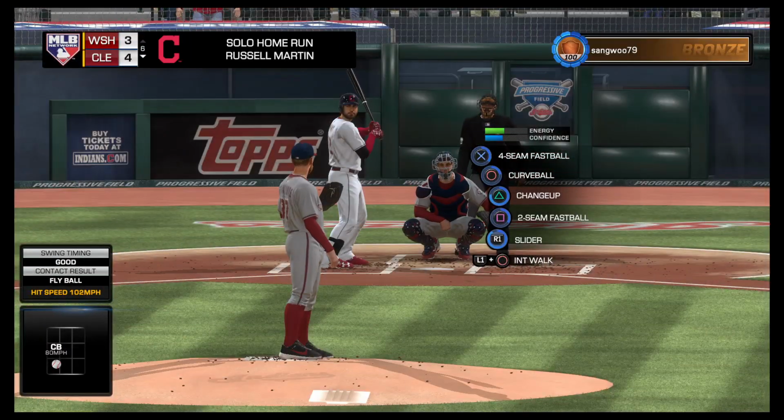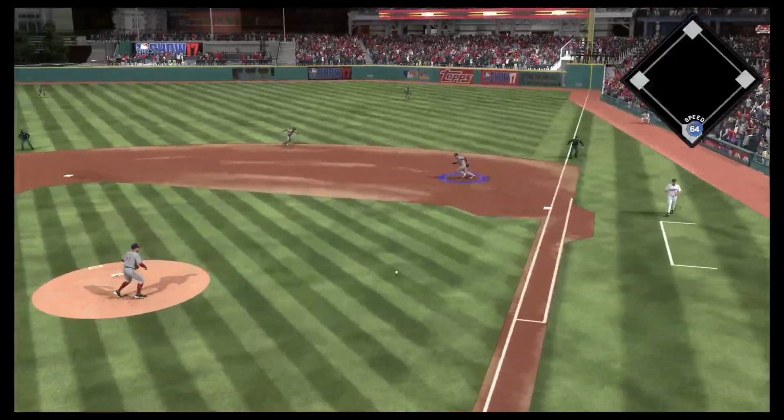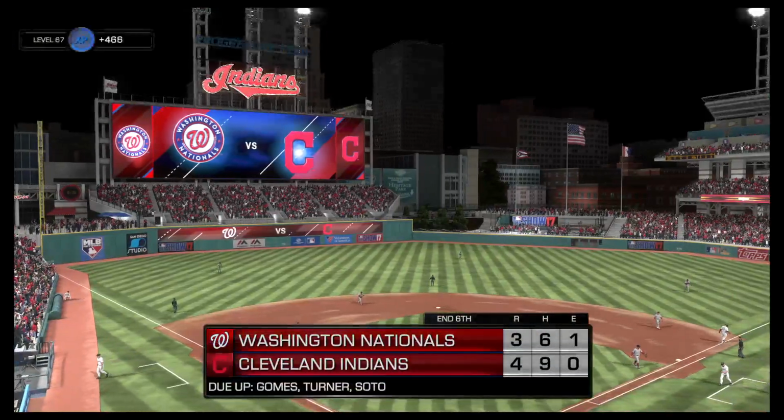Digging in, the switch hitter, Caleb Coward. Third trip to the plate for him here tonight. 0 for 2 at this point. This is on the ground over to first. Goldschmidt will take this to the bag himself, and with that, the inning comes to a close.